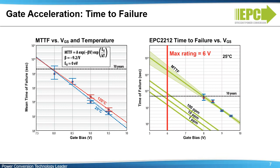And in the end, we still need to verify that all these devices behave exactly in the same way. An important thing to note is on the left, we see very little difference in the failure rates at 25°C or 120°C. In other words, the gates are not very sensitive to temperature. We also notice that as you go to higher gate bias, the failure rate, of course, increases rapidly and the mean time to failure goes down.